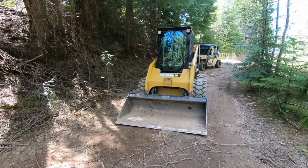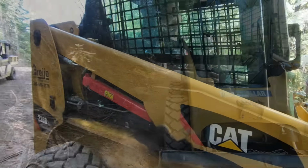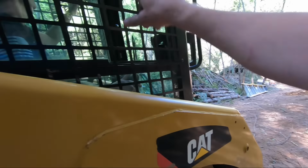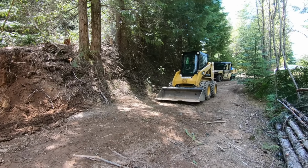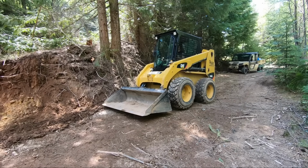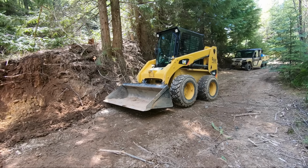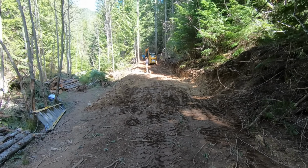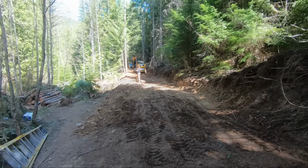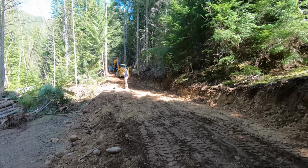She said, I can't get it to do anything. Turn the park brake off. Turn the park brake off. There was a red light up there. It won't do anything until you turn the park brake off. Oh, look at that. Right now, she's just getting used to it. Check that out. She's pretty good in a skid steer. Still needs a little bit of work, but it's a lot lighter.